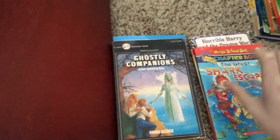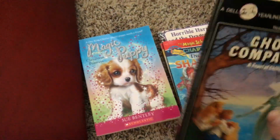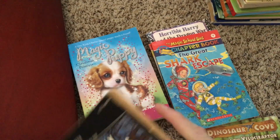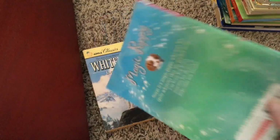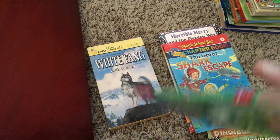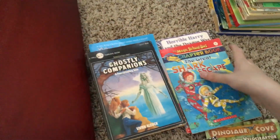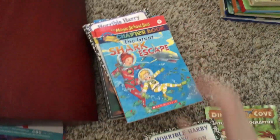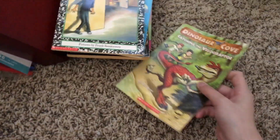Ghostly Competitions. She doesn't have anything like this. Like this Magic Puppy, she has quite a few of the magic books, but not that Magic Dog book. And then I also got her White Fang. Don't know what it's about, but I think she'll like it. It's hard to find good 8th grade reads. Anyway, so I got her Dinosaur Cove.